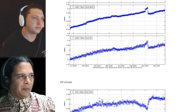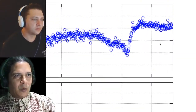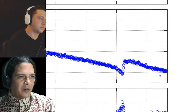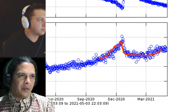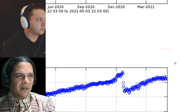So let's keep looking down, and we look at the outlet around the Caldera as well, and it's showing a little bit of a change. This is the east component. North component isn't very different, but the up component, you can see it was going up, came down, stabilized, was going up, and maybe what's going on there, it seems to be changing trend once again.